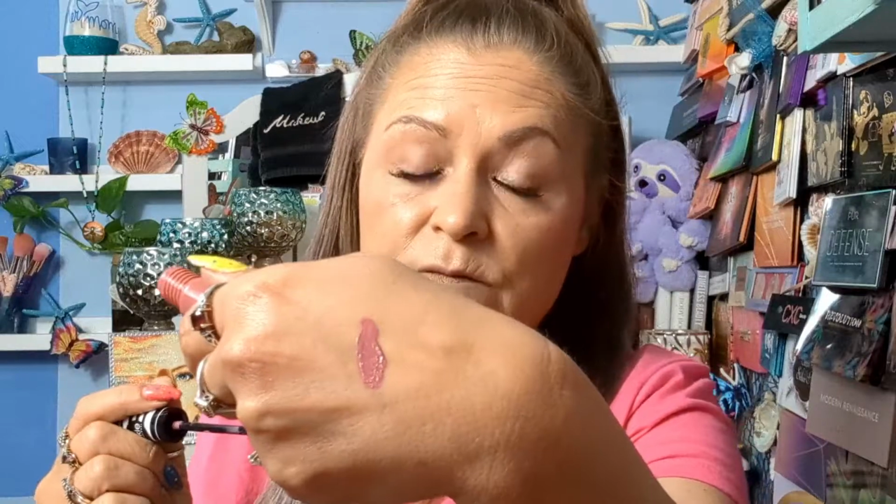All right, now next thing we have here is their Lip Doudre. This is in the shade Rosewood. We'll do a little swatchy swatch, and then we'll put her on the lips. So this is supposed to be their lipstick. It has a powder in it that's supposed to make it matte. Now I put a lot on there, so that's going to take quite a bit of time to dry. Let's just go ahead and put it on lips, see what it looks like. Oh, that's a prettiful pink.